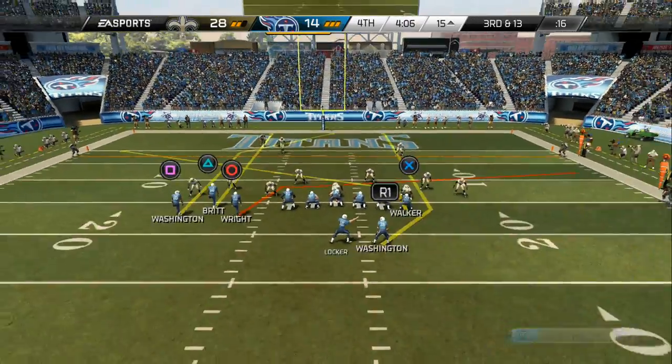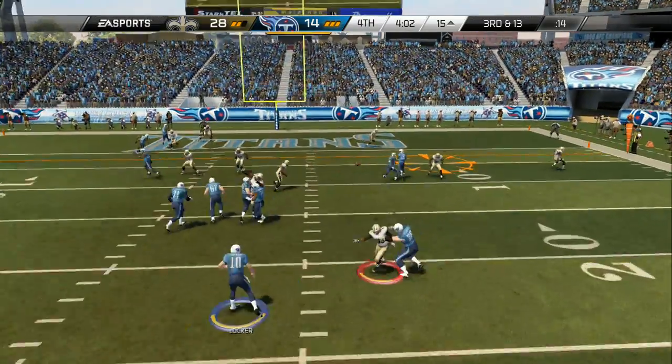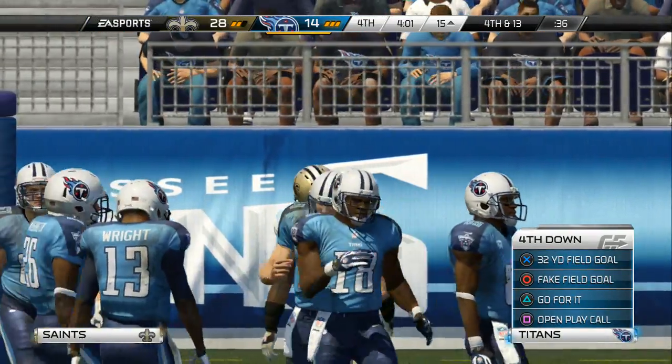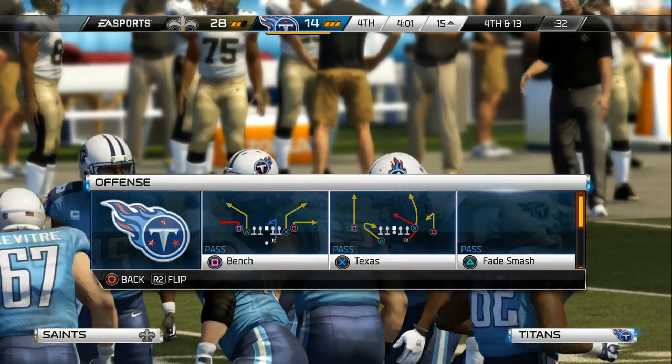Wide receivers stacked up on this play. Third and 13. Throws to the right. Got a hand on it, and it's incomplete. Jim, when you get in these situations, there's not much you can do. Third and long, not easy to pick up first downs in these type of situations.